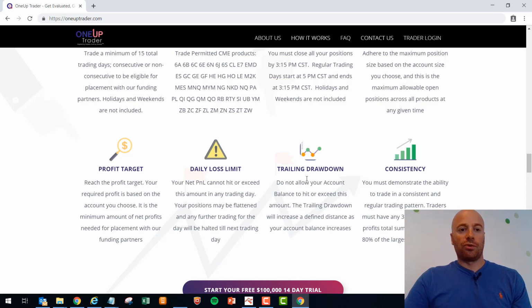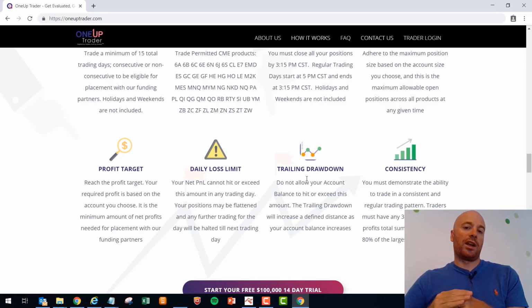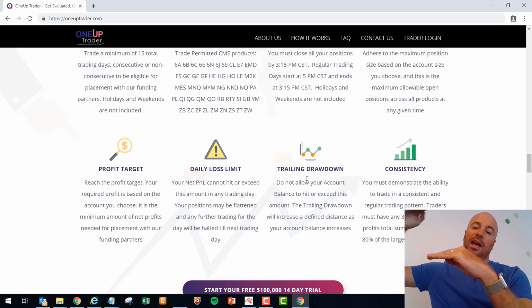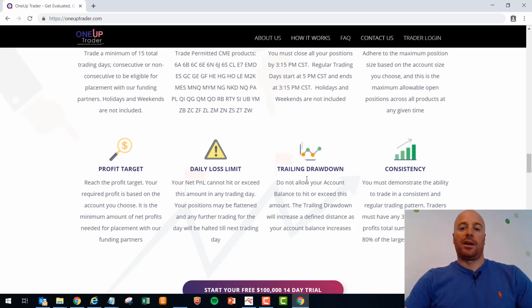In the case of OneUpTrader, the trailing drawdown does stop at your account size. So if you're trading a 100k account and you make 5k in profit and your drawdown moves up behind, it will stop. It will be capped at 100k. So even if you move that account to 110k or 120k, your drawdown will at least be capped at 100k. It doesn't trail all the way up, which is good.